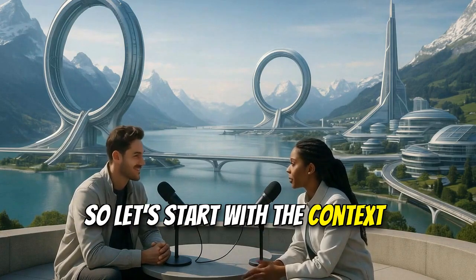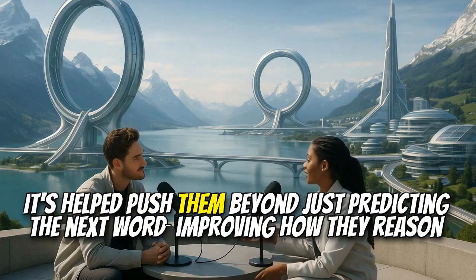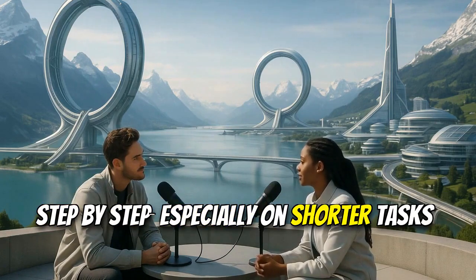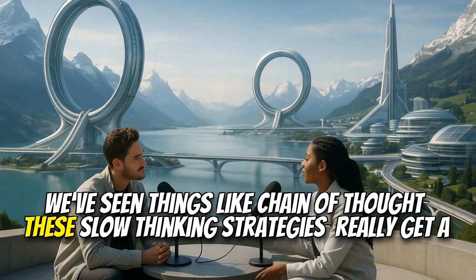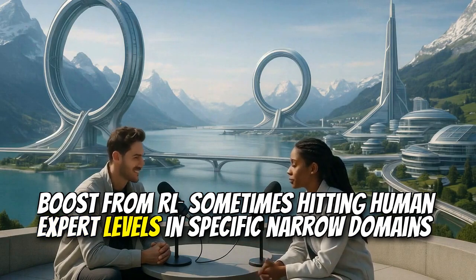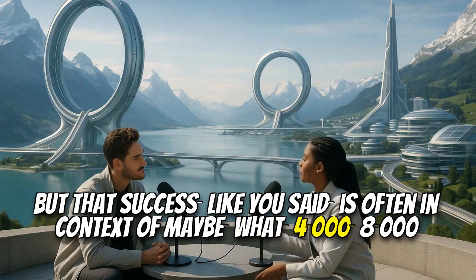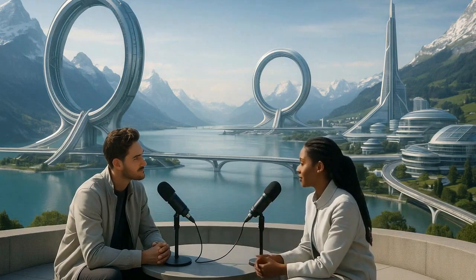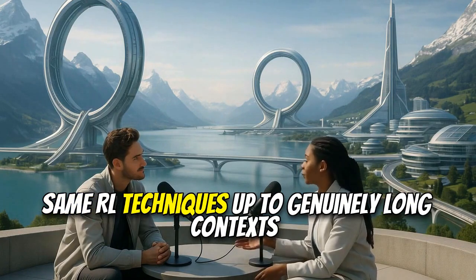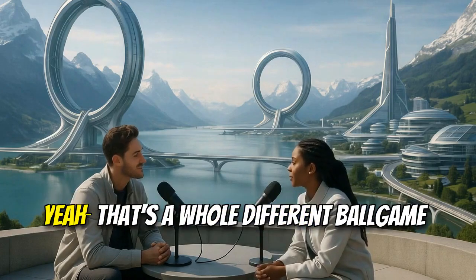Okay, so let's start with the context. As you know, RL has been, well, pretty transformative for LRMs. Definitely. It's helped push them beyond just predicting the next word, improving how they reason step by step, especially on shorter tasks. We've seen things like chain of thought, these slow thinking strategies, really get a boost from RL, sometimes hitting human expert levels in specific narrow domains. But that success, like you said, is often in contexts of maybe 4,000, 8,000 tokens-ish? Exactly. And where it gets really tricky, and frankly quite interesting, is trying to scale those same RL techniques up to genuinely long contexts. We're talking 120,000 tokens, like in this paper. Yeah, that's a whole different ballgame.